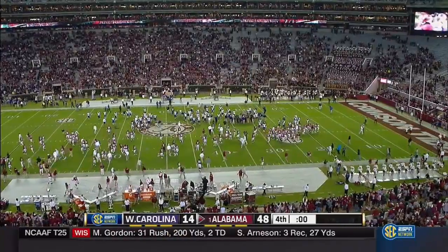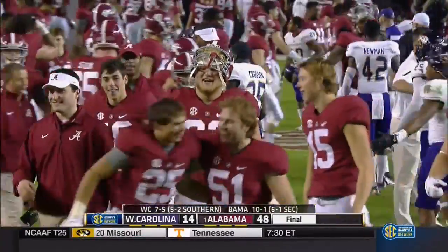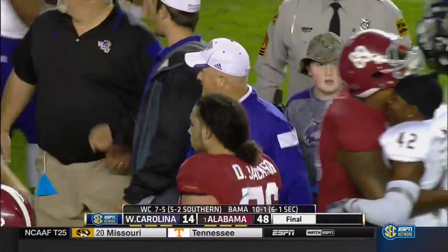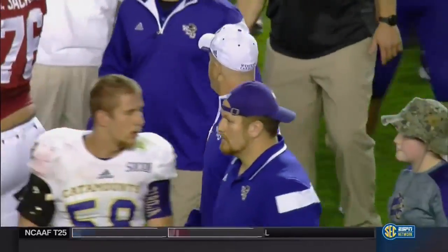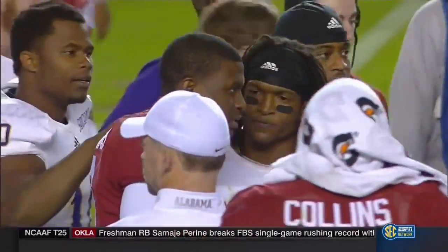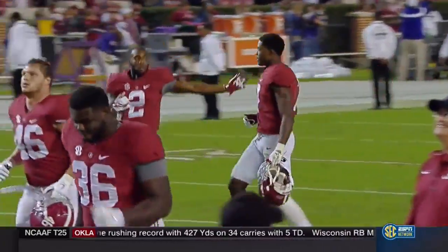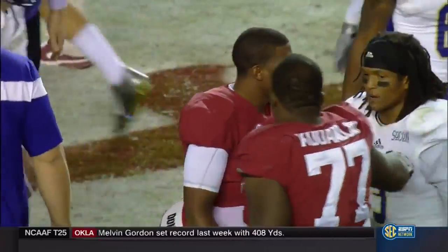One record was set here today. 36 first downs for the Crimson Tide. Took a while, but they rolled in the end. They'll stay number one. And they get ready for what could be their game of the year against Auburn next Saturday evening on ESPN. Let's go down to Maria Taylor with Coach Saban.